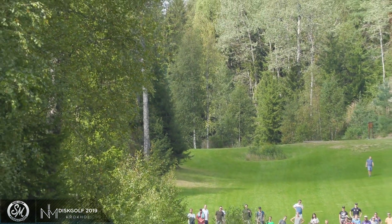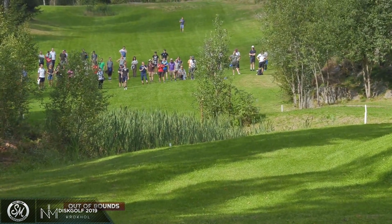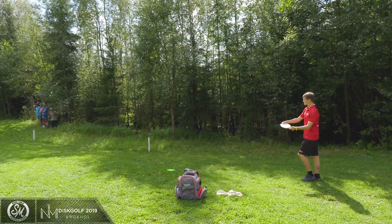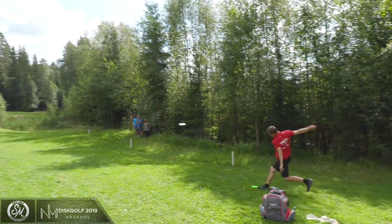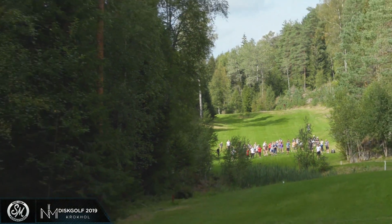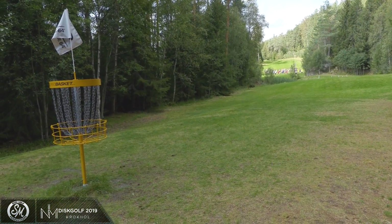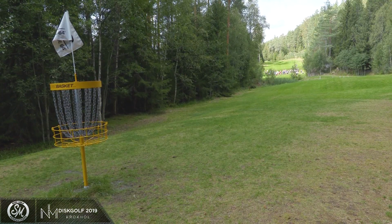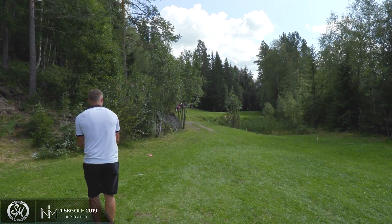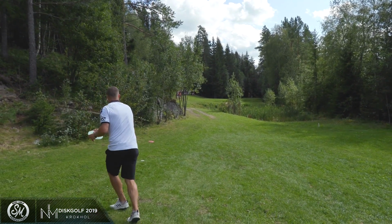Ståle trying to go with the hyzer here, which to me suggests he is, oh no, and he's out of bounds. Either that was a misthrow or he was playing for 4. He's going to be in trouble now. And this stays right, but kicks out. Not bad. Should be an easy par. Both Håkon and Peter in great position here.